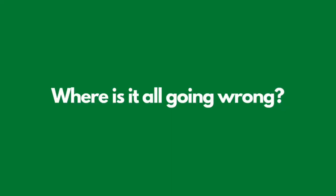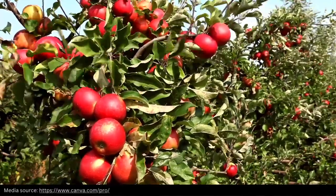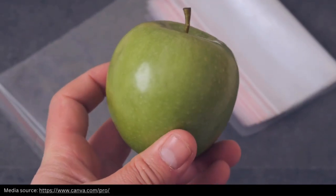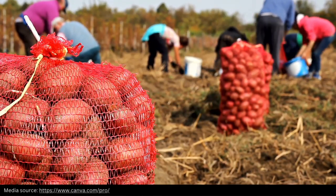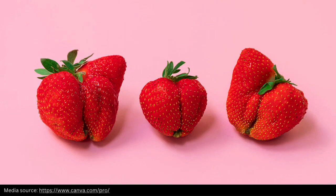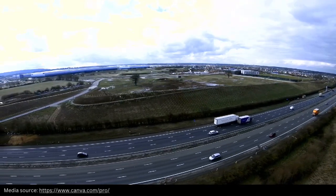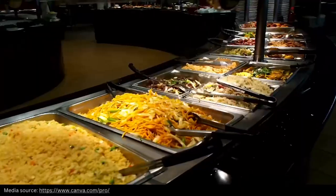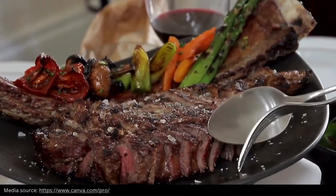So, where is all of this food going to waste in the UK? Food is wasted at each stage of the supply chain, from the farmer's field to that apple in your fridge. At production on farms, food can be damaged when harvested or wasted for being too ugly. In transportation, it can be easy for food to be damaged. Buffets and portion sizes can lead to a lot of waste in restaurants, cafes, and hotels.